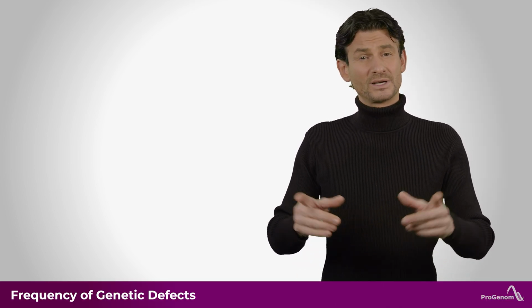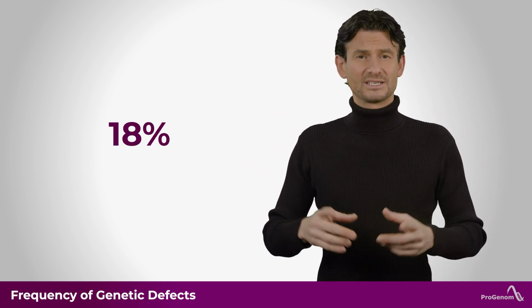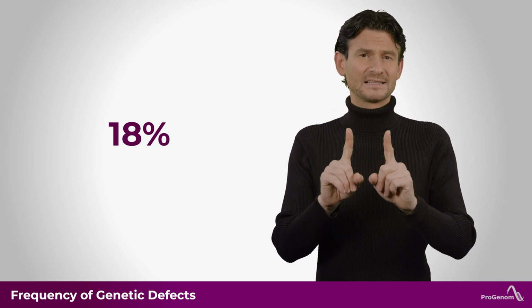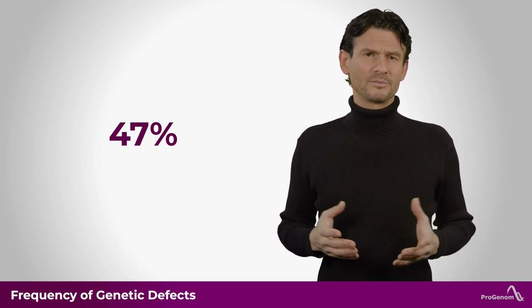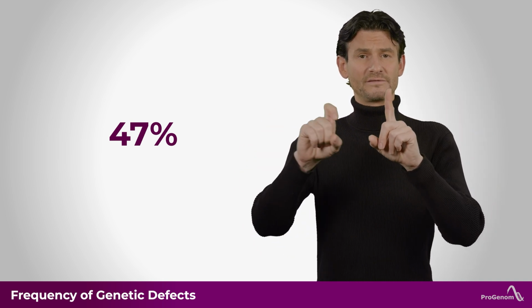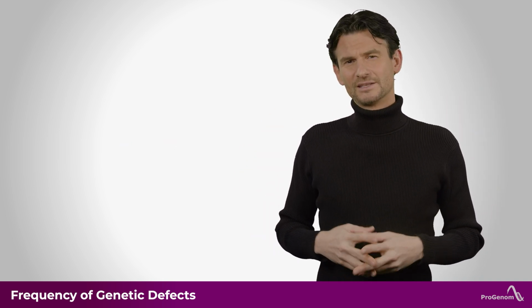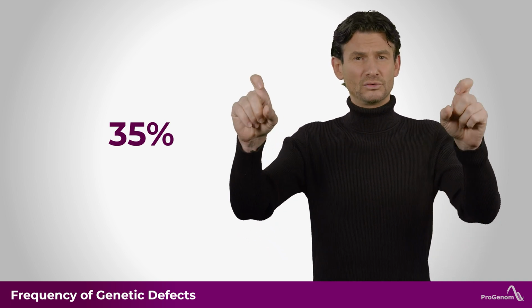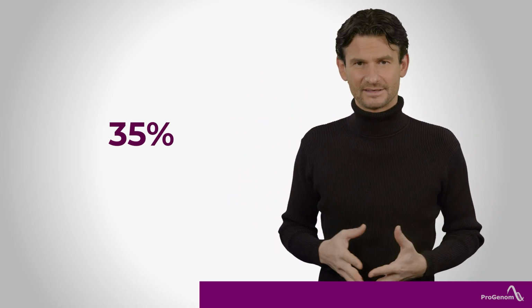But how common are such genetic defects in the AGT gene? Like most human genes, everyone has two copies, one inherited from the father and one from the mother. About 18% of the population has two functioning genes and can handle table salt well, with little change to the blood pressure. 47% have one functioning and one defective AGT gene, making them more sensitive to table salt. The remaining 35% have two defective genes and are highly sensitive to excessive table salt in the diet.